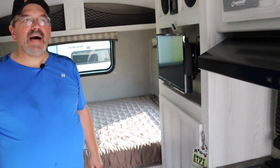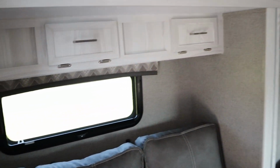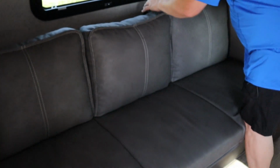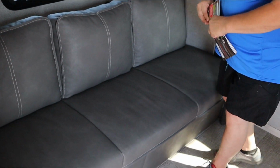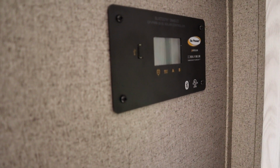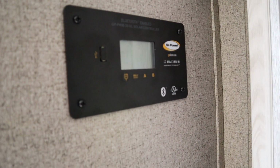Well, this camper comes with very nice colors. It's more of a modern neutral color scheme that they have. And there's a jackknife sofa that slides out in the slide. And there's a table in the back that comes out and sets out in front that you can put in front or take it outside to use. That would be your, is that the inverter? That's the inverter. Thermostat.